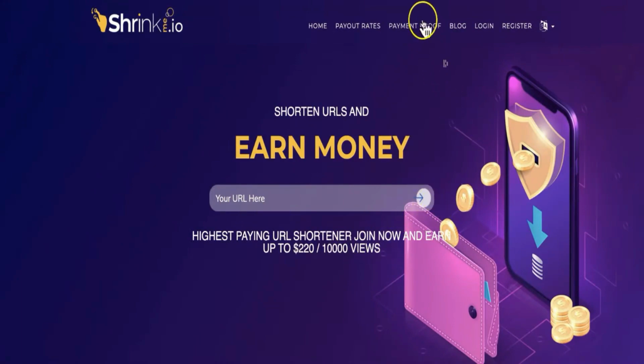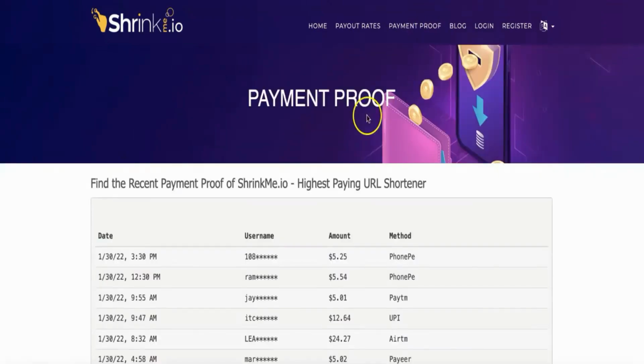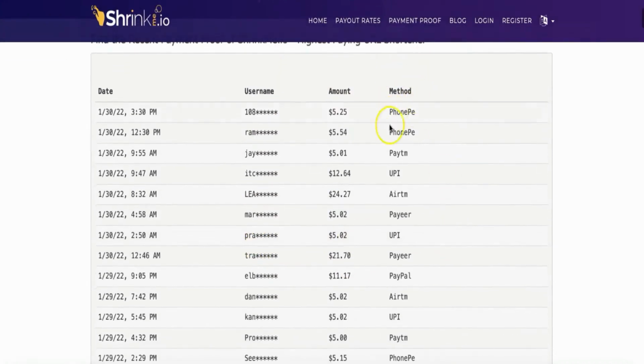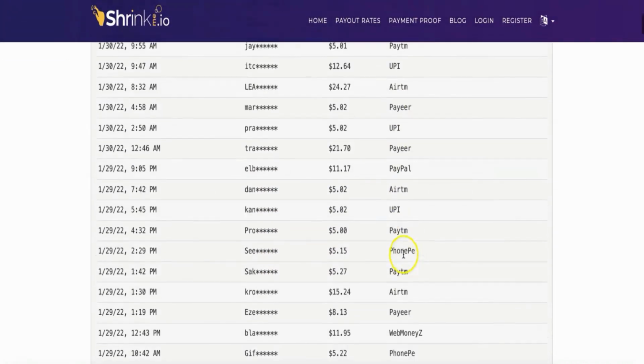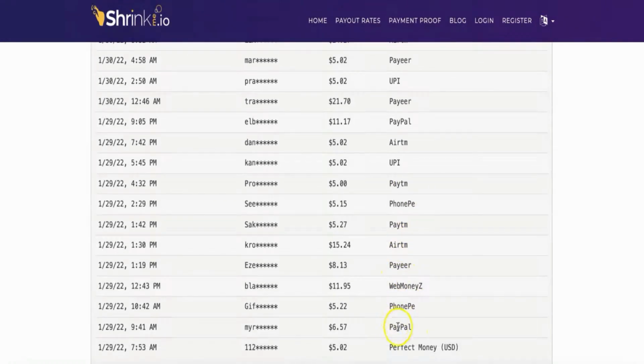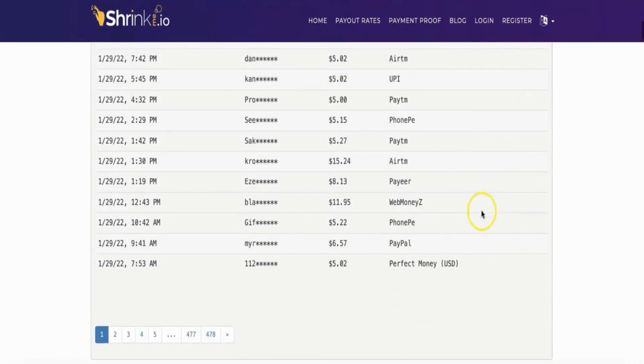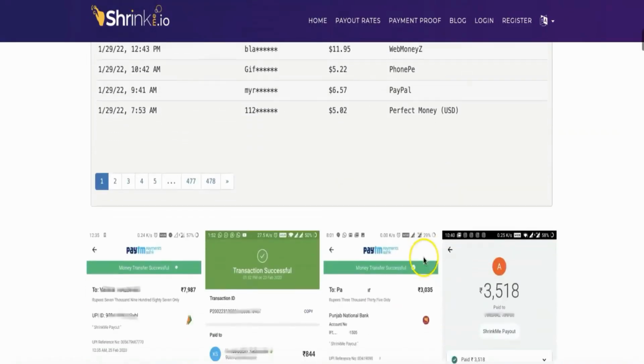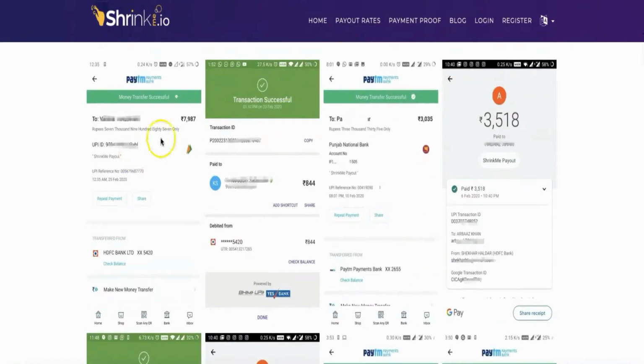When you click on the payment proof in here, you'll see thousands of users who are making money with this site every day, and here you can see all the different payment methods that they offer, such as PayPal, Payeer, WebMoney, Bitcoin, bank transfer, and so many more. And when you scroll down a little bit, you'll see all these proofs of payouts that have been sent to these users here. All this shows how transparent, trustworthy, and legit this website really is.